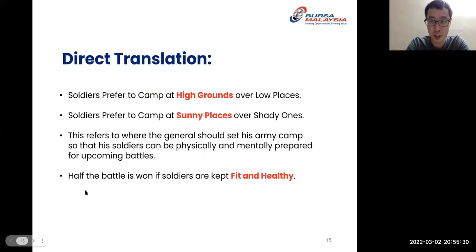So here is the best direct translation that I can think of for this text. It says, soldiers prefer to camp at high grounds over low places. Soldiers prefer to camp at sunny places over shady ones. This refers to where the general should set his army camp so that his soldiers can be physically and mentally prepared for upcoming battles. Half the battle is won if soldiers are kept fit and healthy.